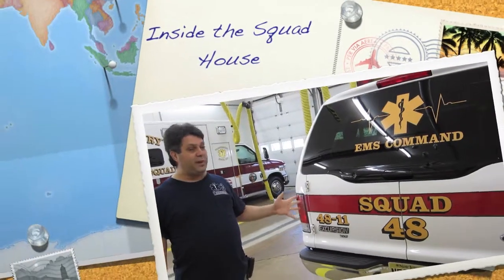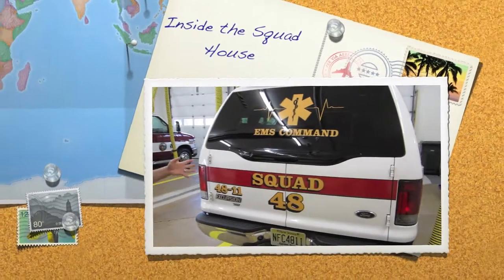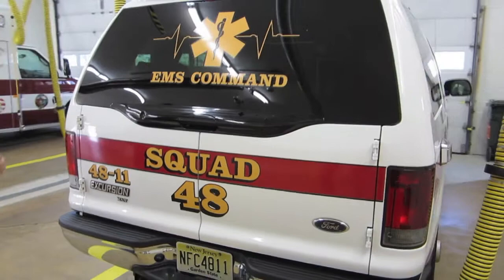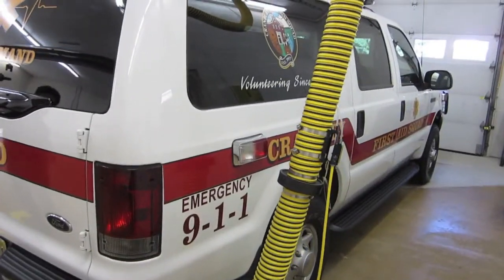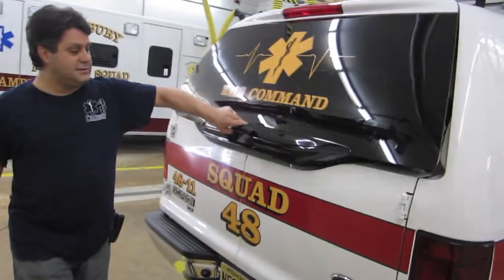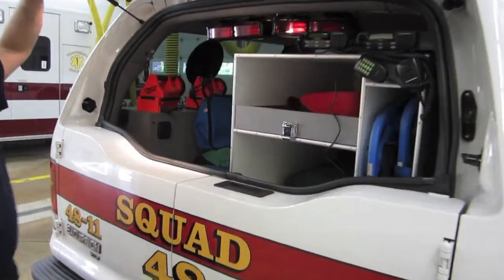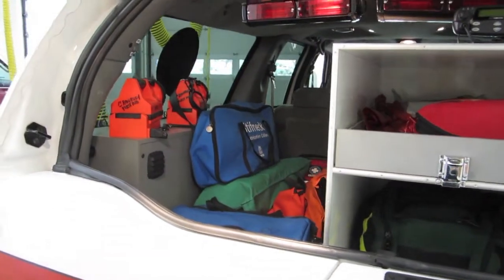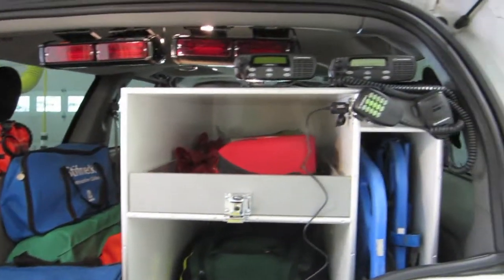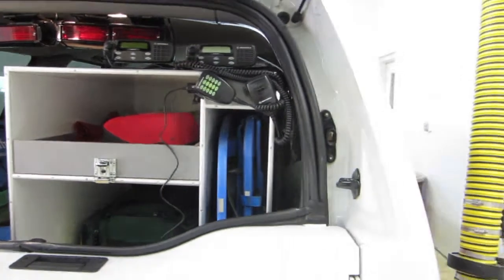This is our first responder. If we have a fire call or a large-scale incident, the captain takes this. We go in the scene. We have everything that we need in there. We have everything from our CPR, our oxygen, to lots of other MCI bags, and we have all our command post stuff. So it works really nice for that.